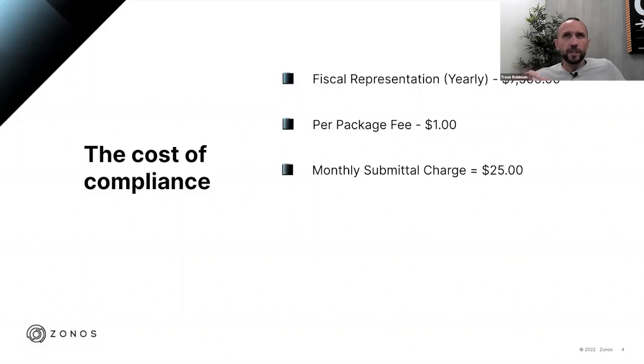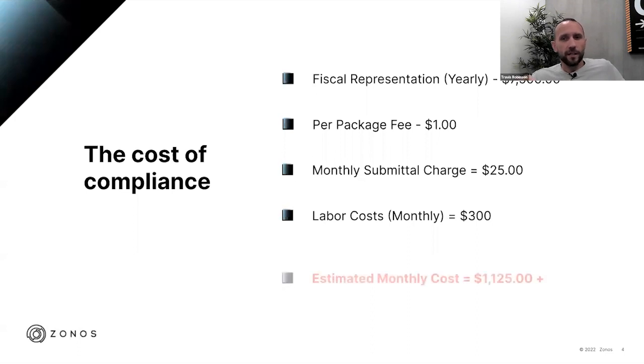And then just looking at the labor costs to manage this, with reconciliation, reporting, and remittance, and this is a very conservative number, you could be around $300 a month just for the time spent doing that. So looking at just, again, this is the EU, and averaging just about 100 or so packages a month, you could be around over $1,000 a month just for the EU. So making sure that that compliance piece can be very, very expensive.